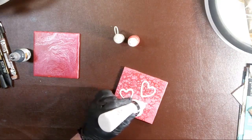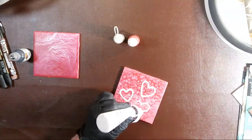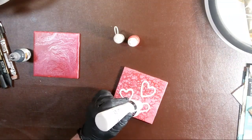I actually did this with the Spider-Man. When I did that little Spider-Man for my nephew, same technique. We're just building up a wall.